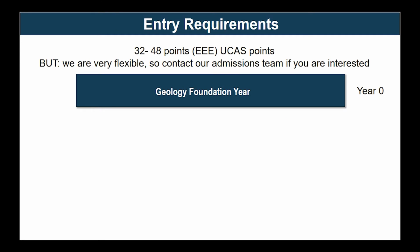So let me mention a few things about entry requirements. The foundation year, or year 0, is specifically designed to allow students with perhaps not sufficient UCAS points, or students who would like to study a science program without a science background, or perhaps someone coming into higher education after a longer break, to allow students with that sort of different history to enter higher education and study earth sciences.